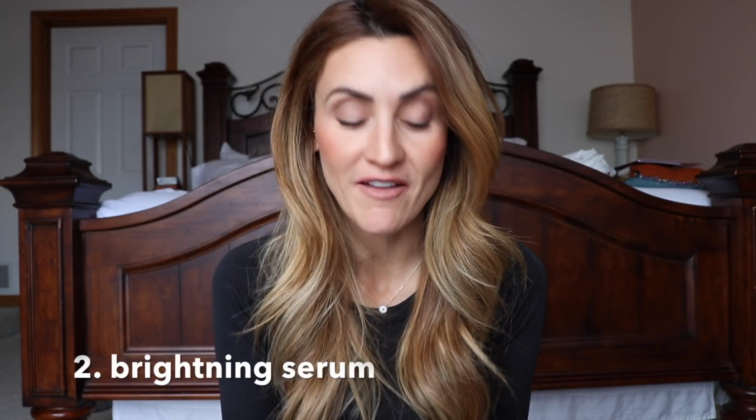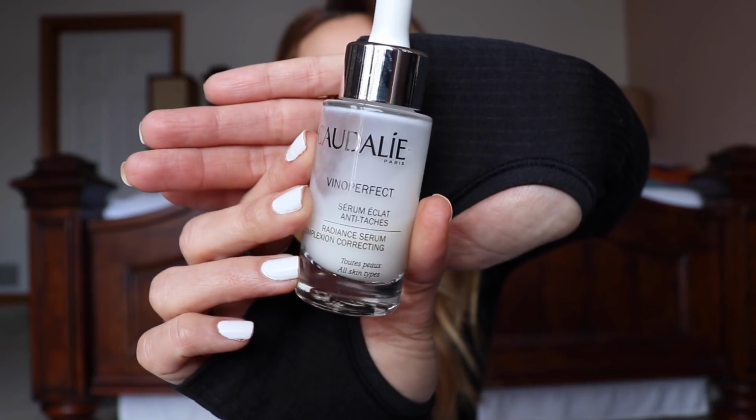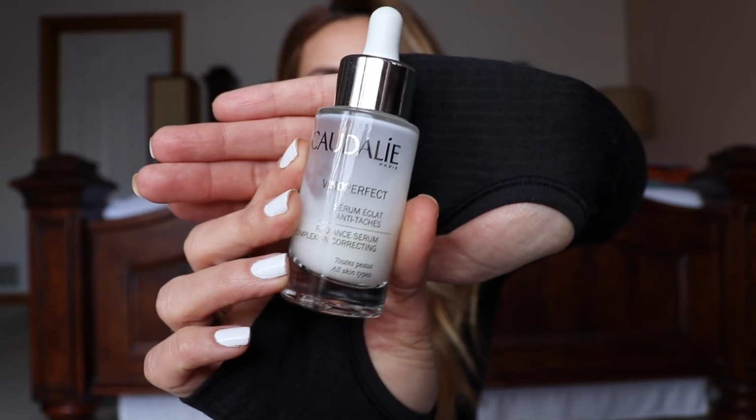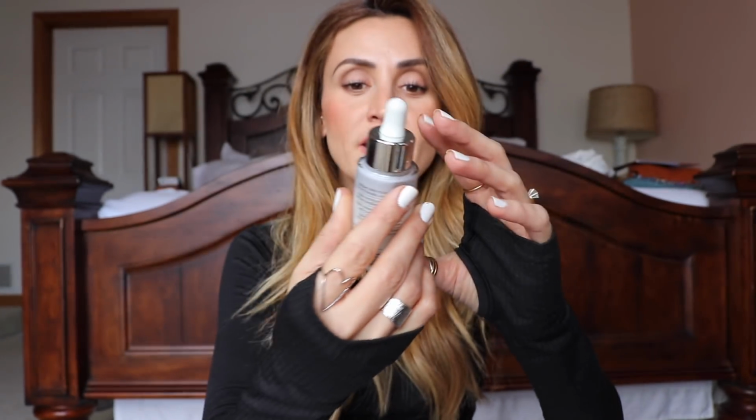So for my serum, I've been using the Caudalie Vino Perfect, and this is a very natural serum that's made from the sap of grapes. I've talked about it a little bit before. It's almost over, I'm due to get another one. But this is a radiant serum, it's complexion correcting, so it is supposed to take care of those dark spots on your skin. So I feel like this really helps. After I put my Triluma, I would put the serum on my face. And then you can put your eye cream or any other treatment that you do.